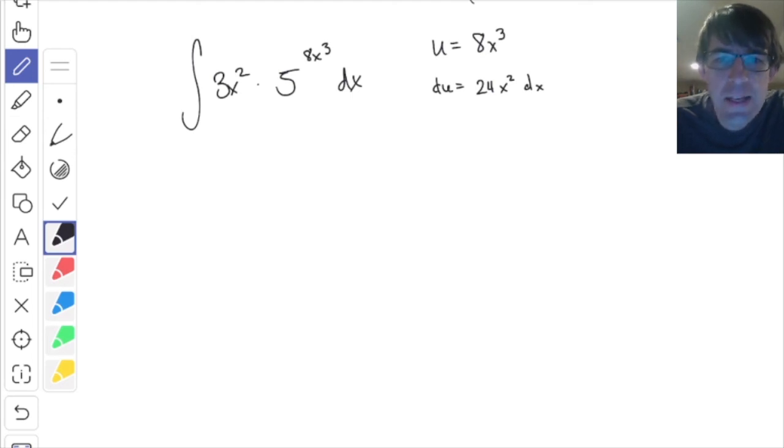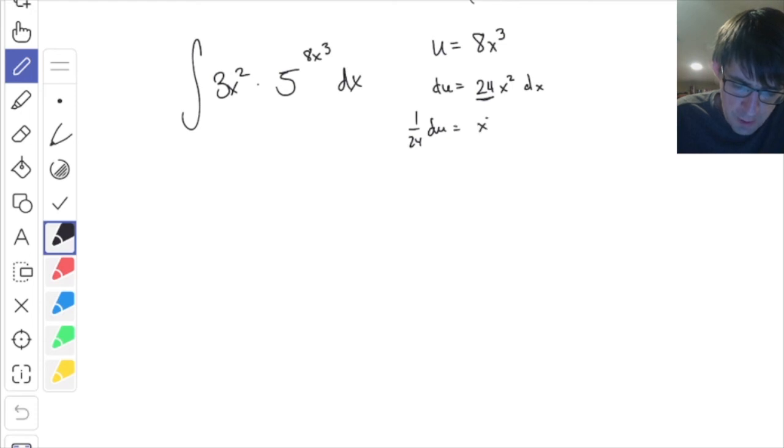And then it is usually helpful in a u substitution when you have a constant on the front of the du, which you usually do, to divide that constant to the other side. So I'm going to write it this way: 1 over 24 du is x squared dx. All right. This is my little setup here. Let's try and actually plug this stuff in.